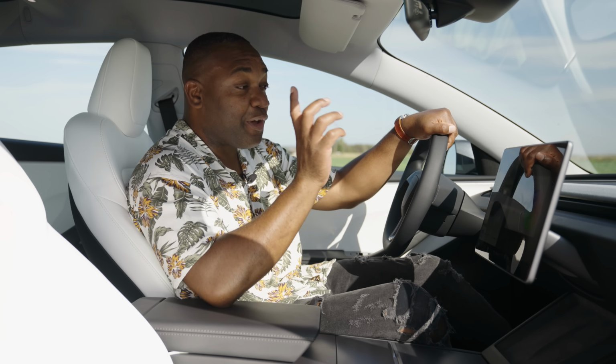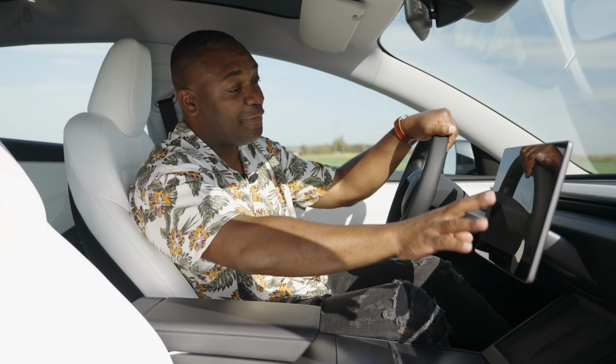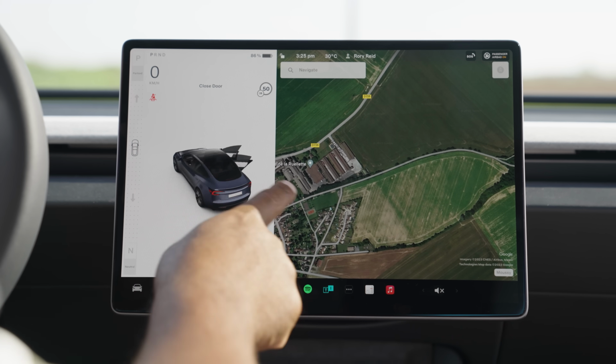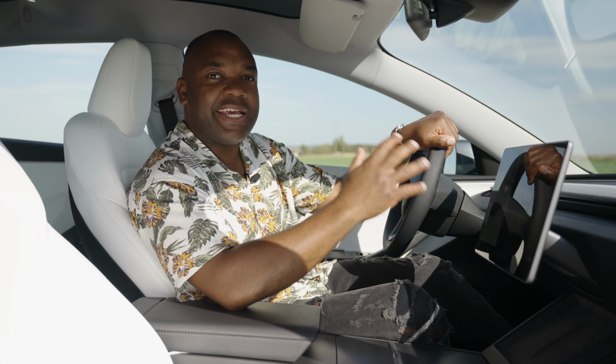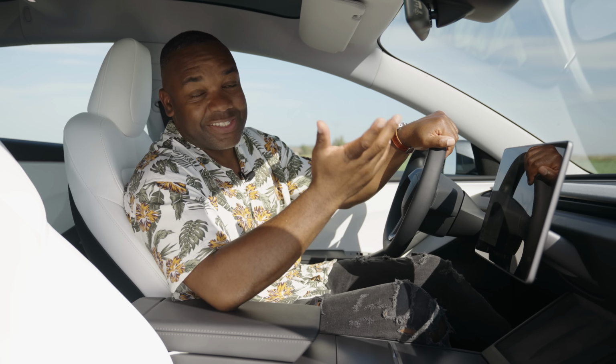But speaking of clutter, if you want clutter, just look at this screen, because all of your functions in here, from your wipers to your heating to pretty much everything, is all done via this display. And it is in equal measure brilliant and sometimes frustrating, but it's a Tesla.